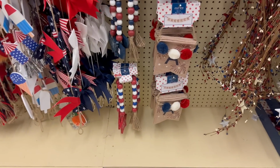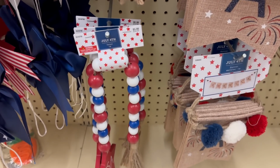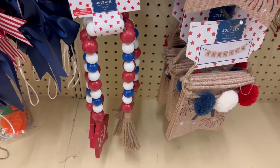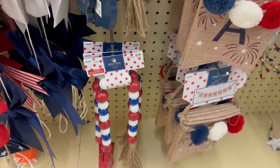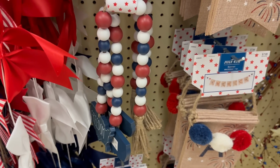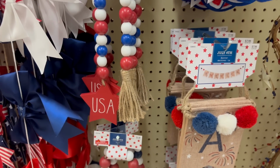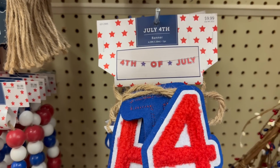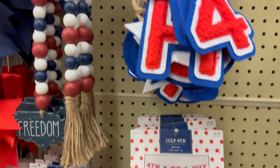Now right over here, you have some decorative beads for $5.99. This is a smaller garland that says USA on the star. This one you have Freedom, which is shaped like the USA, for $5.99. And then right over here, you have a banner that says 4th of July for $9.99.